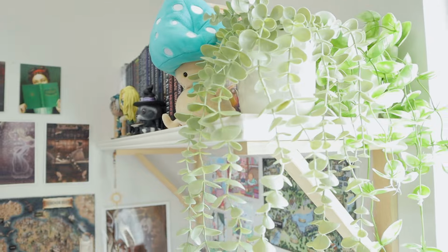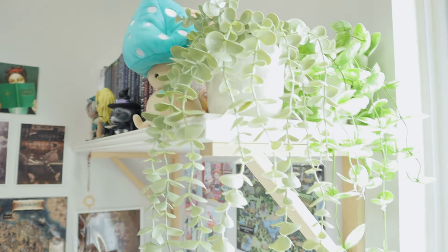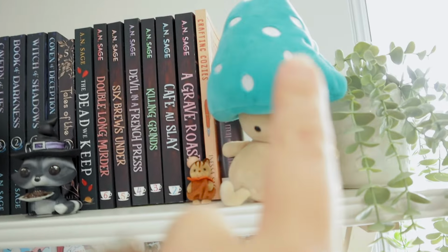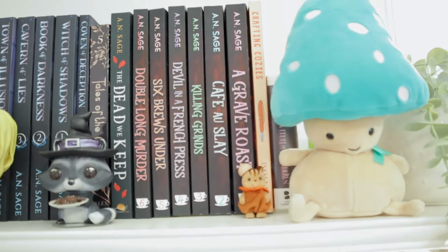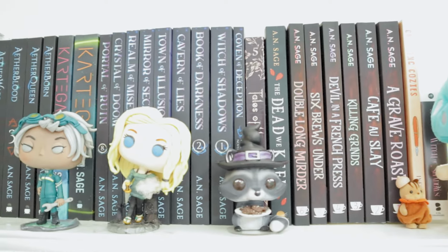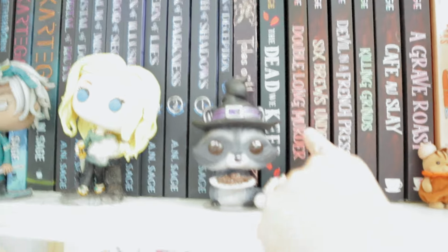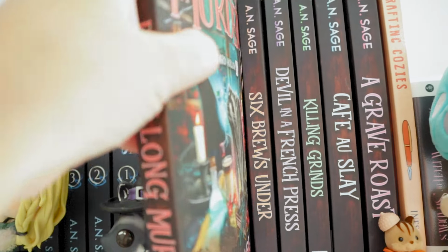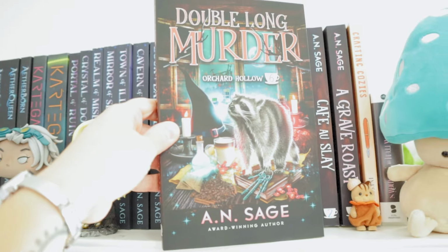So they're kind of going all the way around this desk, and they waterfall down, and I just love how it looks. We've got this little mushroom guy and my daughter's little Calico Critter. But what I have up here are all of my books. And can you guess what came in? Let me just pull this out, but you guys, look.